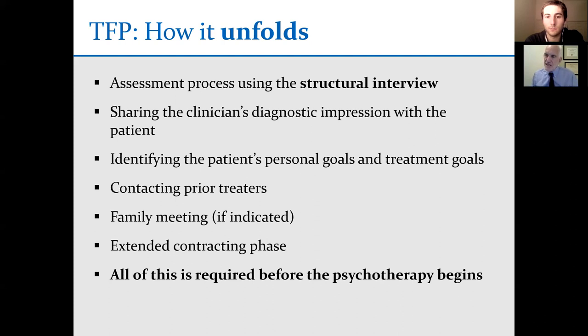So you can probably see that transference-focused psychotherapy isn't something that you do in a crisis situation. You can do crisis management while you negotiate these steps, but we touch all of these bases before getting started with the treatment.